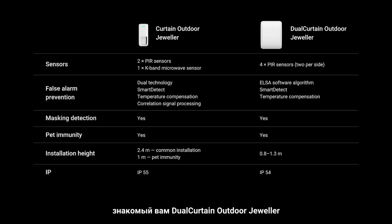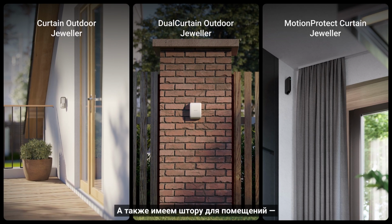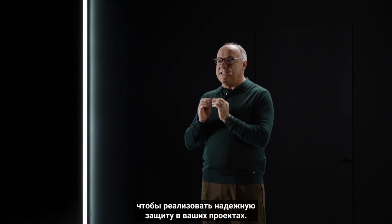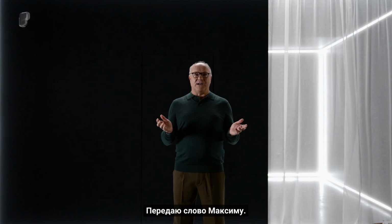Ajax now offers 2 outdoor curtain-type motion detectors: Dual Curtain Outdoor Jeweler, which you're already familiar with, and the new Curtain Outdoor Jeweler. We also have a curtain-type detector for indoor use, Motion Protect Curtain Jeweler. Get the most out of each product to build reliable security solutions for your projects.